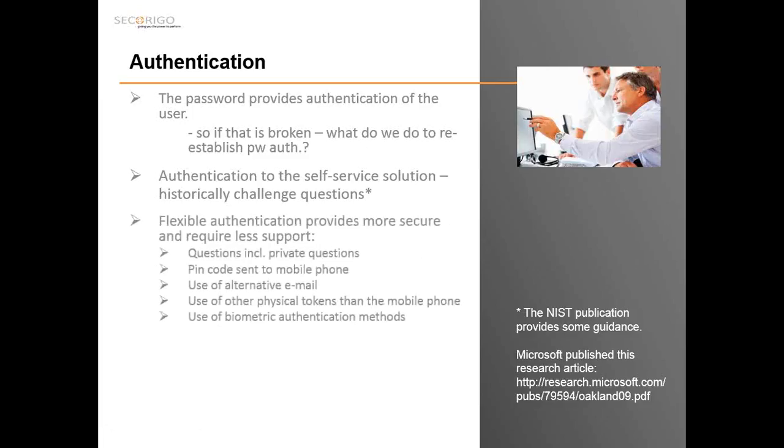You should really aim for having a flexible means to this. So questions could be one route. It could also be sending a pin code to a mobile phone, or if you have access to another email, of course the user will then need to have access to another browser if that route should be viable, which is not always the case.